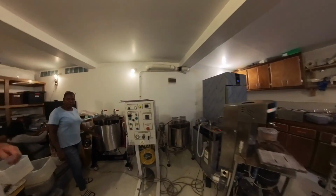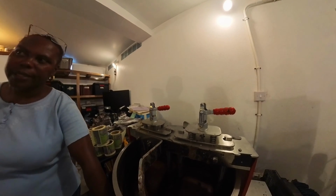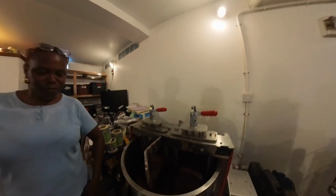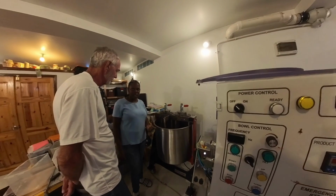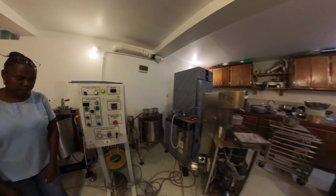So we put the bean in. This gets warm while spinning, and it melts the fat on the bean. Then you make a paste and a liquid like this, and afterward we add sugar, whatever flavor is there. Spin for 4 days. And after the 4 days, we go to the tempering machine.